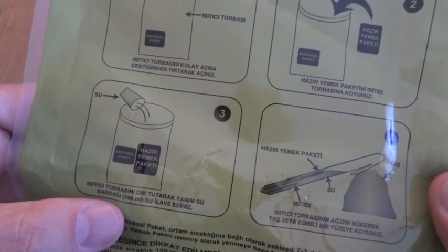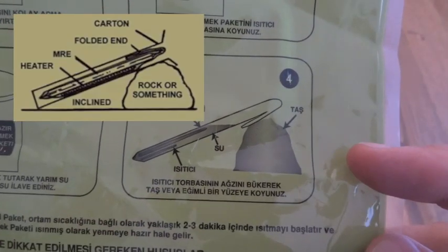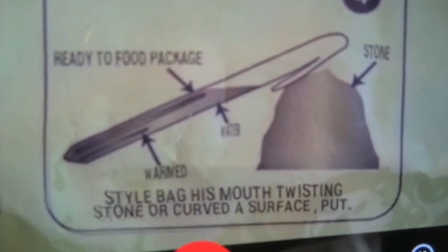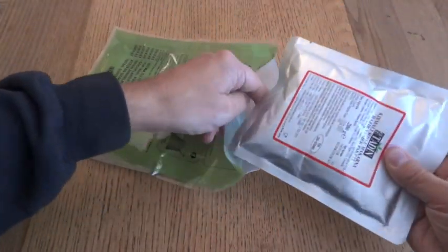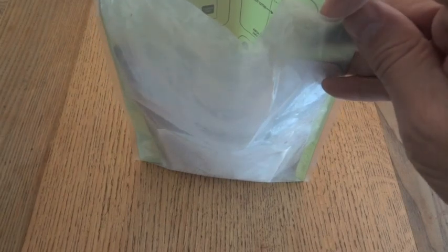Put in 100 milliliters of water, and as universal as you can get, it even has you putting it on a rock or something, or at least on a rock. And let's take a quick look at what Google Translate thinks of that picture too. Yeah, I think stone is pretty close to rock. Alright, so we'll open this up, and we'll put our food packet in here on top of the heating element. Put in 100 milliliters of water.